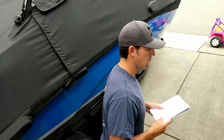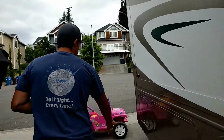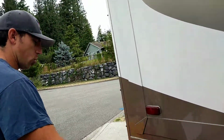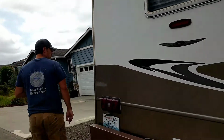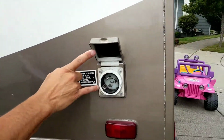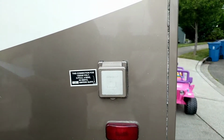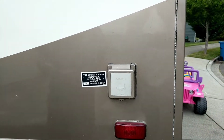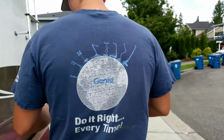We'll go over plugging in the 30 amp cord. So as I mentioned, you'll have a yellow cord that's in here. It plugs in right here. It's gonna plug in right there. So plug the cord in first, and then plug it into the source. Make sure that you have the power surge protector on there. I'll show you guys that.